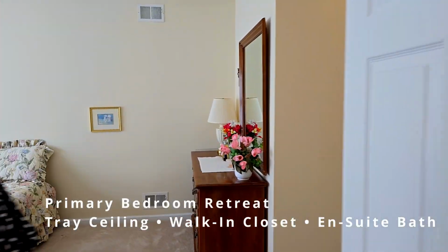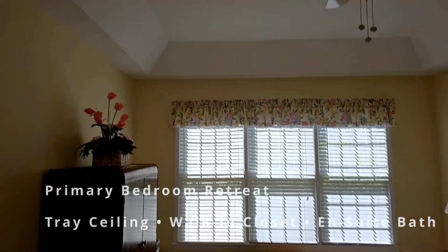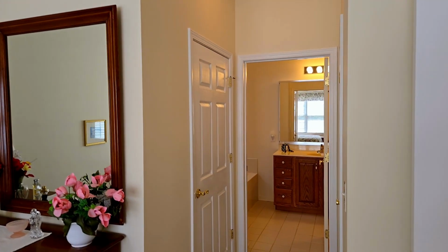Your primary suite is spacious and serene, featuring a tray ceiling, large walk-in closets, and a spa-like ensuite bathroom with dual vanities and a walk-in shower.